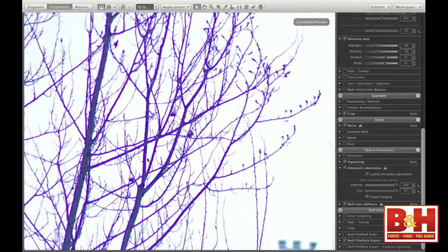So there's other post-production software that does a fairly good job, but what makes us so unique is that we're catered to the hardware that you're actually using.